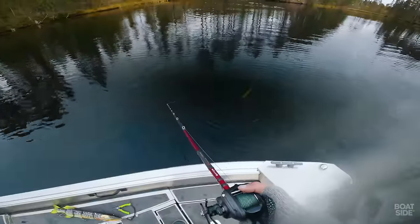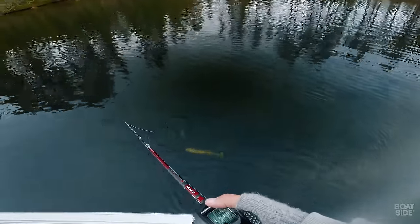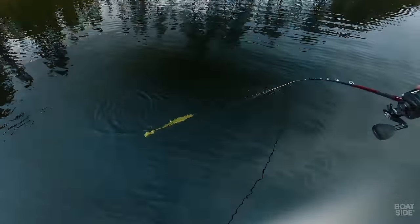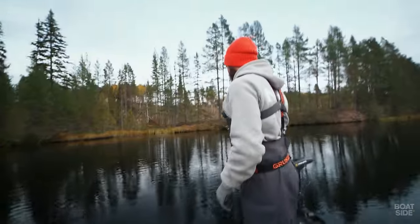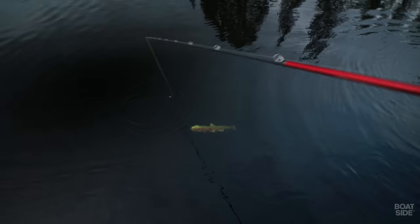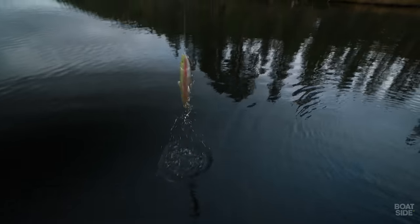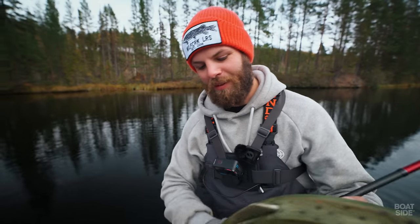Oh, fuck! Fuck, fuck, fuck! Had a strike! No! 100% confirmed strike! Oh, dude! Had a freaking strike on this one! I'm 100% sure. Let's check for bite marks. Oh, I'm shaking, man.